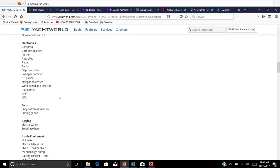Okay, electronics. We have a compass, cockpit speakers, plotter, autopilot. It doesn't say anything about what kind. I'd be interested to know more of the details of that. What brand, what model and stuff. Radar, radio, depth sounder, log speedometer. Okay, all the basic stuff is there, all the normal stuff, but we have no indication really, other than the photos that we saw, of what kind of brand or quality they are. And from the photos, we were able to determine that they were pretty nice stuff, that they were all right. So CD player, nav center, wind speed direction, repeaters, VHF, GA.